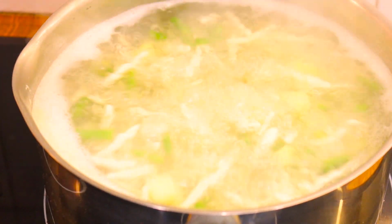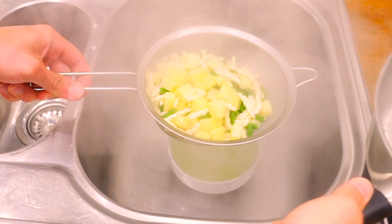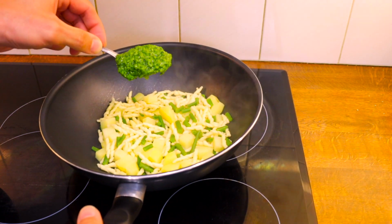Our aim is to cook the trofie so they are still slightly on the firm side. Let them bubble away for 9 minutes until they are al dente. Then drain the water and pop the trofie in a pan. We can now let the trofie breathe in the infused oil.